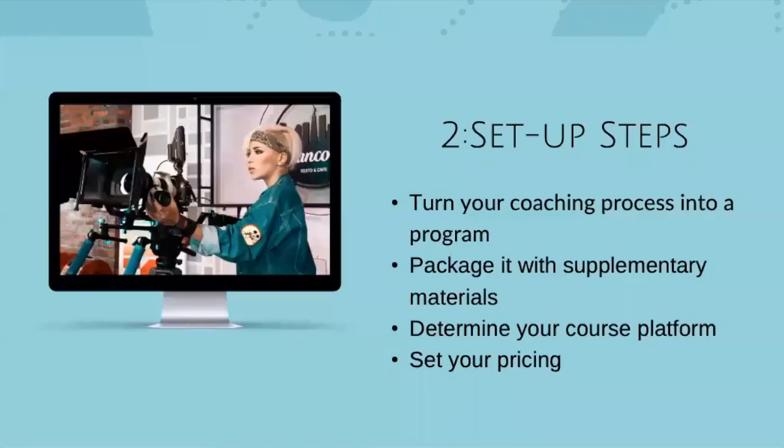To make your signature program, you'll need to turn your coaching process into a program, package it with supplementary materials, determine your course platform, such as Teachable, Optimized Press, or Kajabi, and then set your pricing.